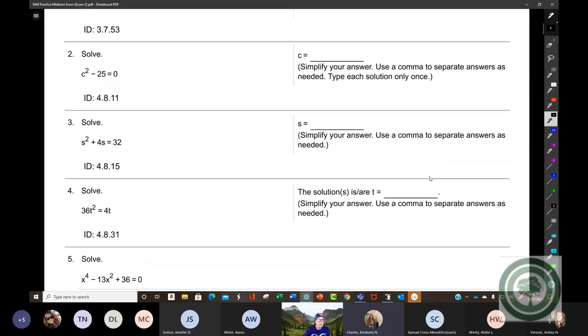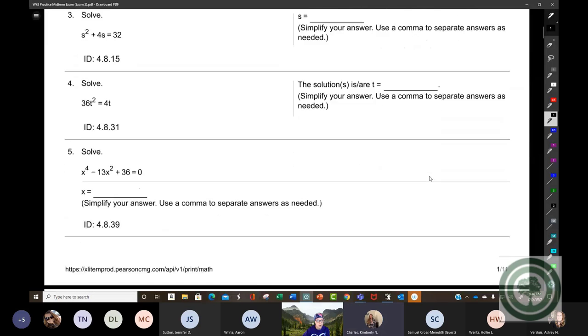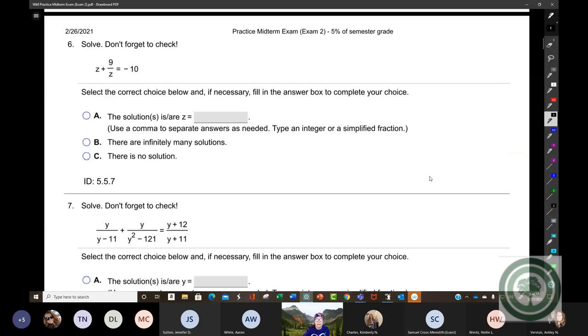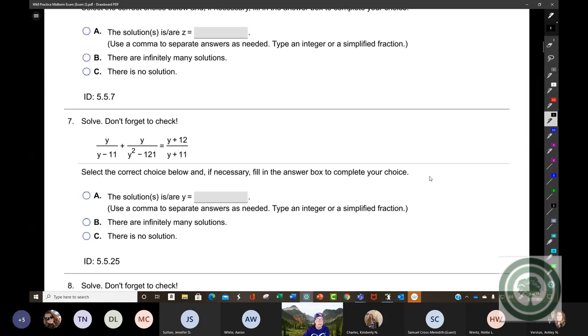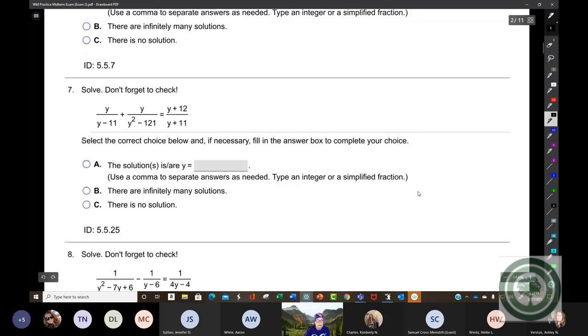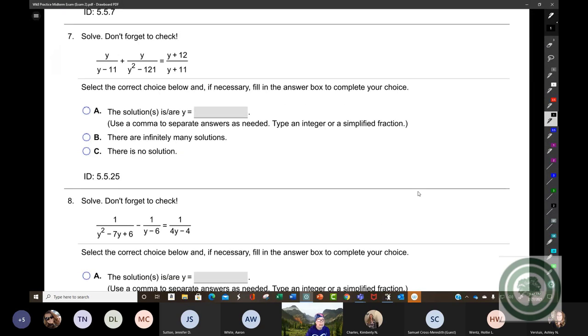Oh, and how do you find the vertices? Okay, well, make a list and let me know. Now here are rational expressions. Let's do one. I mean, rational equations. You can tell it's an equation because it has an equal sign. It has stuff on the left and stuff on the right. Now, let's do this one. We're going to attempt to solve this.